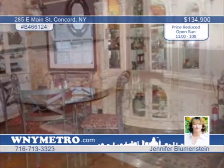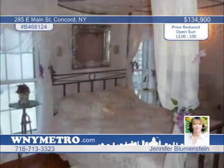where you'll also find hardwood floors, French doors, a gas fireplace, and new electric, just to name a few more benefits. Outside offers extensive landscaping with a gazebo, two arbors, and fenced-in yard with huge 30x30 four-car garage. Call Jennifer Blumenstein to schedule your showing today.